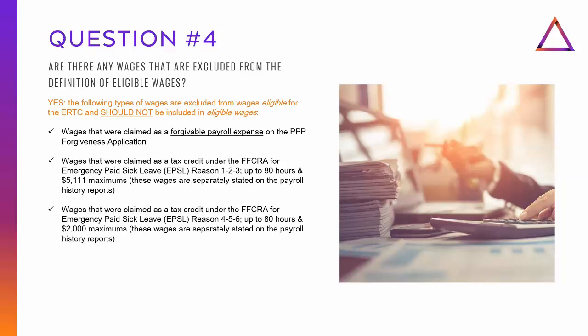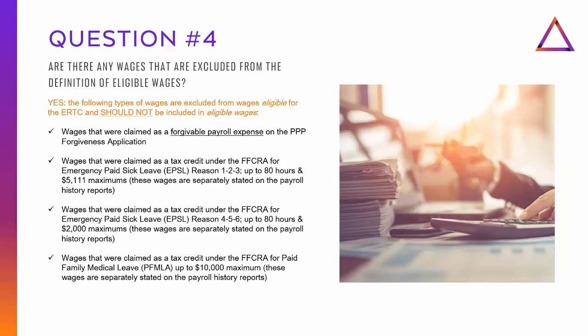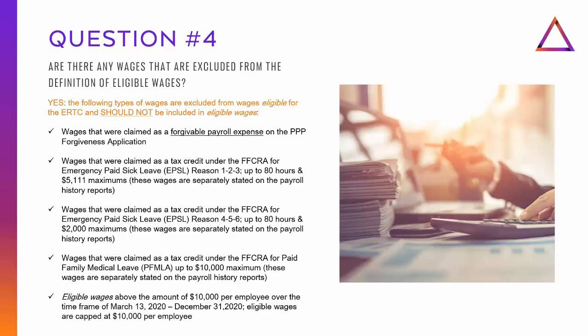Wages that were claimed as a tax credit under the FFCRA for emergency paid sick leave, reasons 4, 5, 6. This is up to 80 hours and a $2,000 maximum. These wages are also separately stated on the payroll history. Wages that were claimed as a tax credit under the FFCRA for paid family medical leave, and this maximum is up to $10,000. And these wages are also separately stated on the payroll history. And then eligible wages above the amount of $10,000 per employee over the time frame of March 13th, 2020 to December 31st, 2020. Eligible wages are capped at $10,000 per employee in 2020.